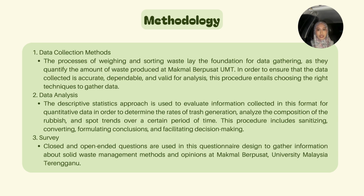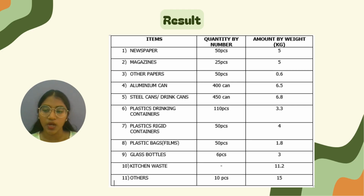Lastly is the survey. Closed and open-ended questions are used in this questionnaire designed to gather information about solid waste management methods and opinions at Makmal Berpusat UMT. Next, I would like to explain about the result.